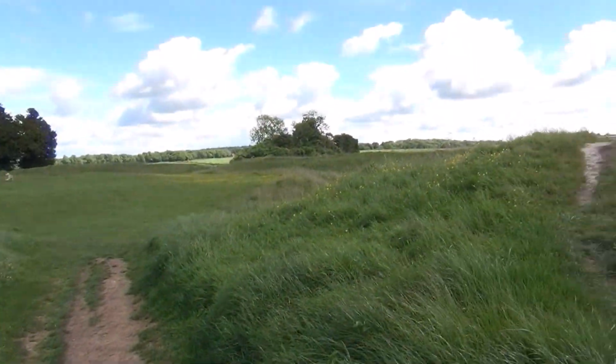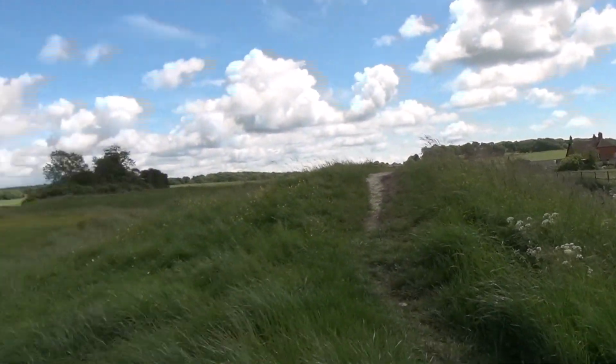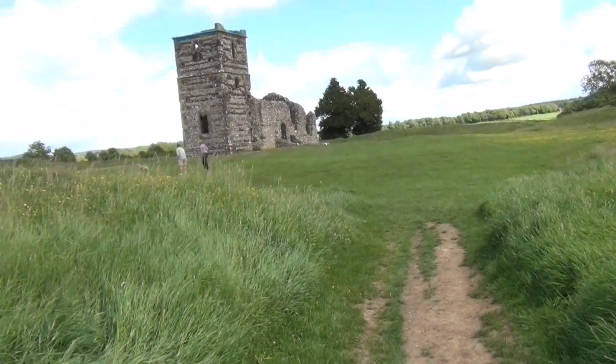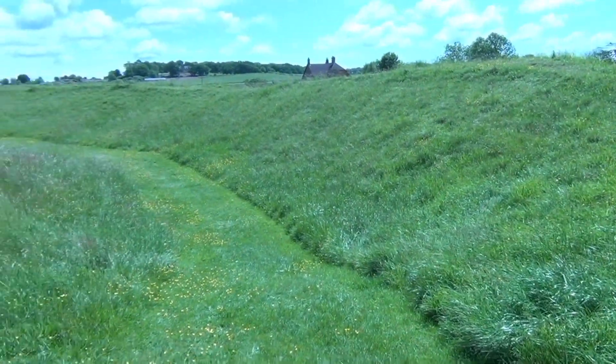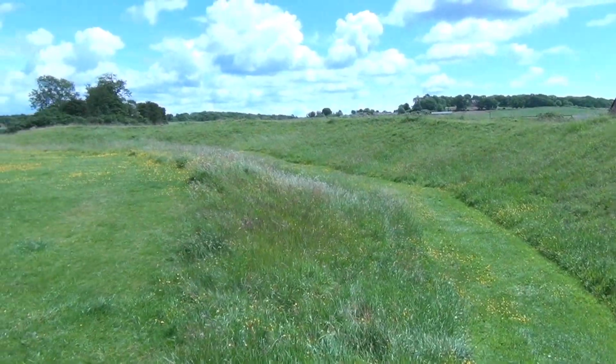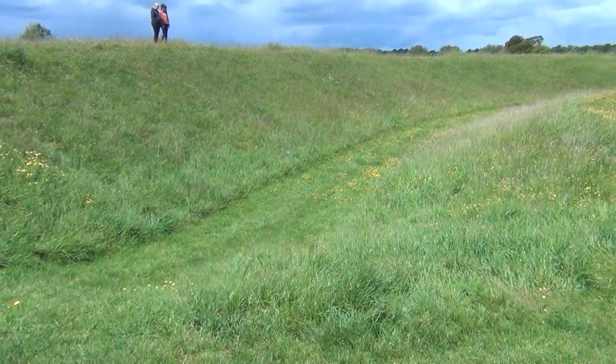And as I said, there are rings, or there were rings all around over there, there, and up there. Let's have a look at the rest of it. So a bit more inside this ring. There's this sort of trench that goes around it. Better seen over this side, really.